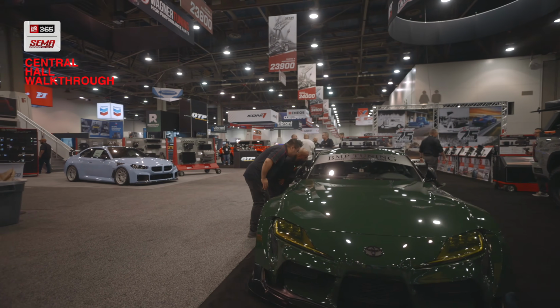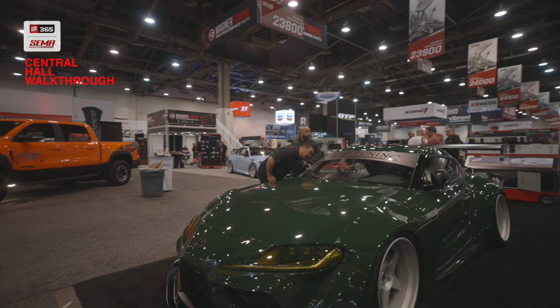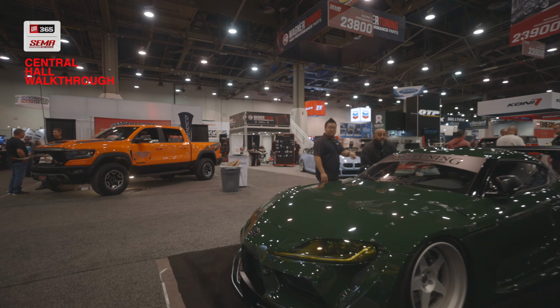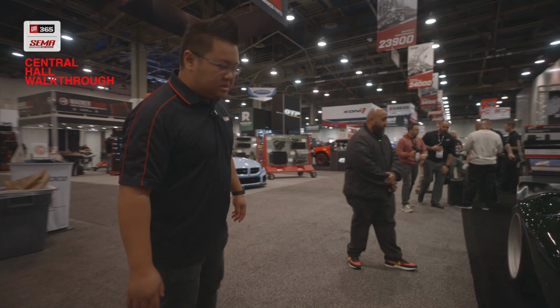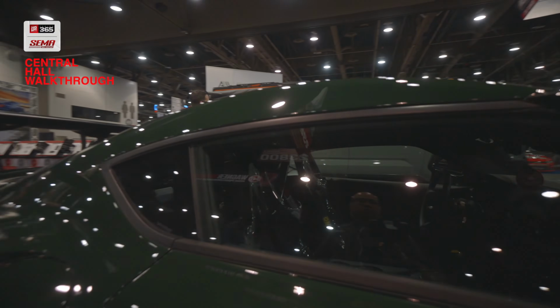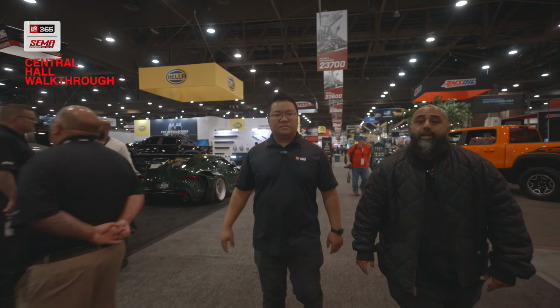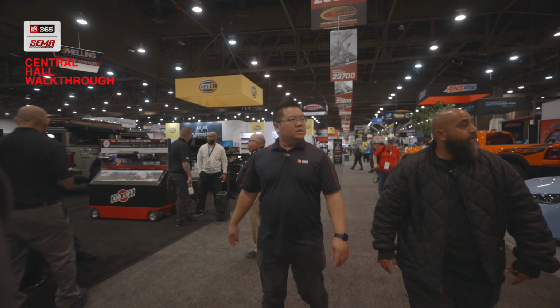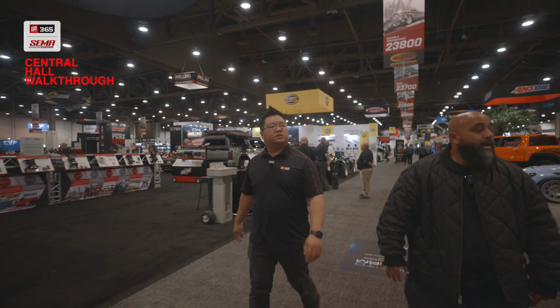So we've got OMP carbon seats. Oh, you know what? This one's stick too. So this is the A91, so this is a newer build. Yeah, it's nice. I like it. I personally don't put cars on air suspension, but regardless of the chassis, when it's done right, I can appreciate it greatly. Looks like there's maybe an F1 car on that side.